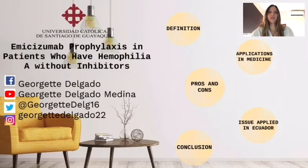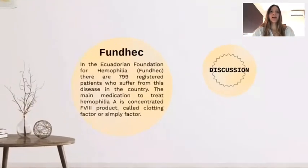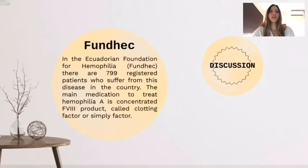Fun fact applied in Ecuador. In the Ecuadorian Foundation for Hemophilia, there are 790 registered patients who suffer from this disease in this country. The main medication to treat Hemophilia A is a concentrated factor VIII product called clotting factor, or simply factor.